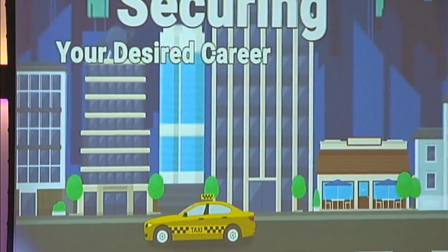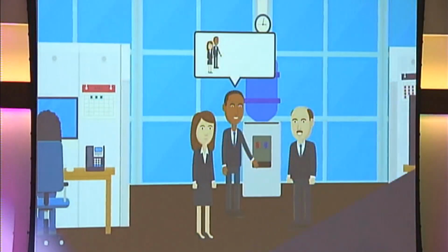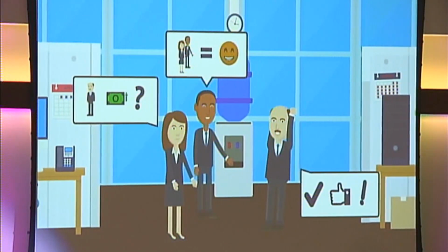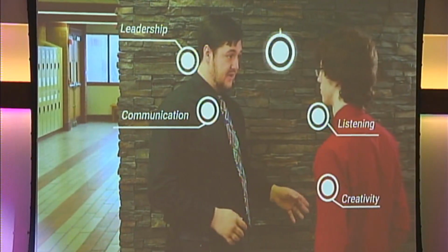Securing your desired career is a vying task. The key is having soft skills. These are the traits needed to succeed in the workplace and successfully work with or lead others. These skills include listening, leadership, creativity, communication, and many others.